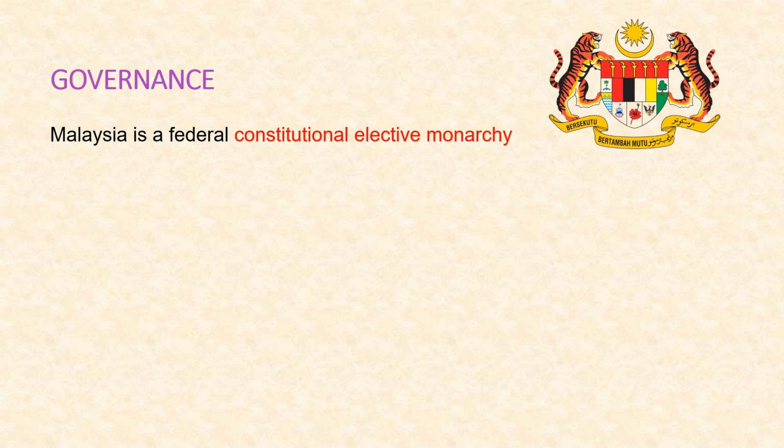How is Malaysia governed? Malaysia is a federal constitutional elective monarchy, which means Malaysia has a king, but this king does not have absolute powers. He shares powers with a constitutionally elected government.